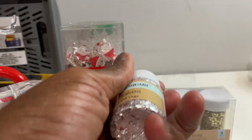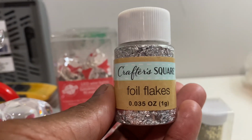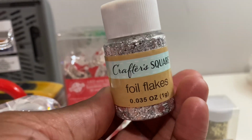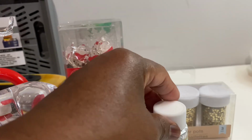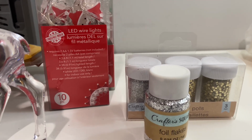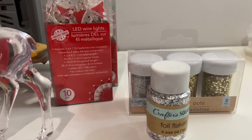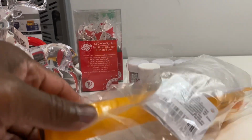Then I got from the crafter spot, I hadn't seen these, the crafter square, I'm sorry, but it's from the crafter spot that's on the aisle. Flakes. When I seen this, you can use these for different things in crafting. I was like, wow, that is really nice. Because, you know, it comes in gold, silver, and I think rose gold that I've seen in other stores, but the only one they had that I seen was silver. The gold and the rose gold, somebody probably already got them, but this is the only color that I seen.